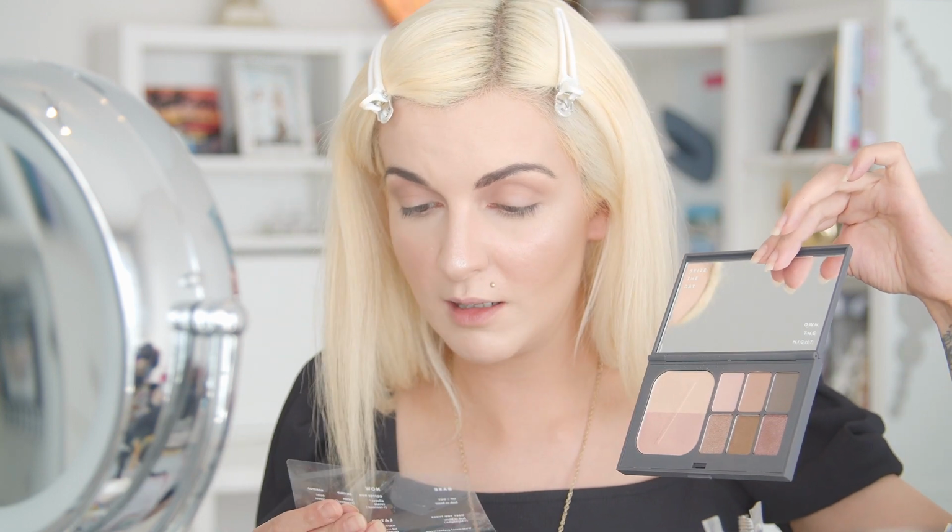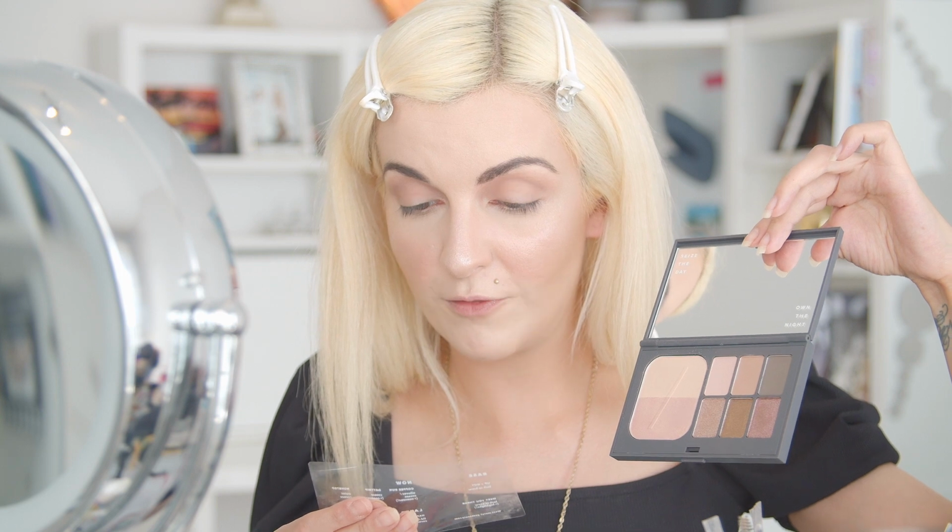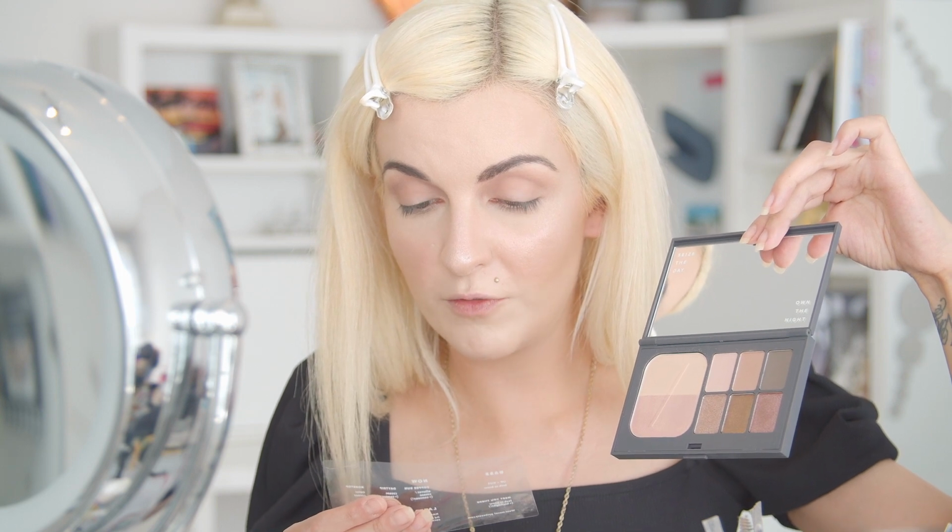So yeah, what do I want to do next? I kind of want to dare and go a little bit in with this shade right here. Where's my leaflet now? Where's the name? Oh, it's right here. So that's called Coffee Run All Over and Crease. So I'm just gonna use this a little bit in my crease as well. I feel like I should have done it the other way around, but whatever. We're just gonna use this.